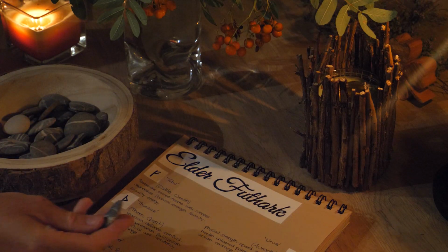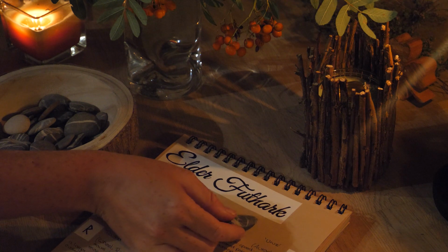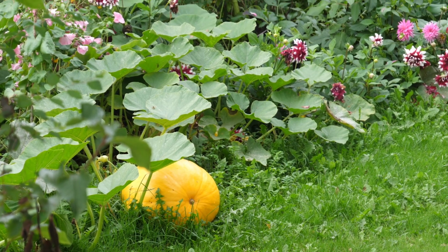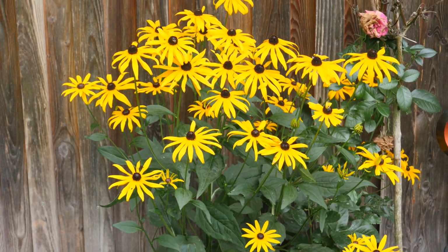The rest of the day I'll be spending inside, making use of the creative energies this in-between day has brought, and looking forward to greeting fall tomorrow morning in my knitted jumper.